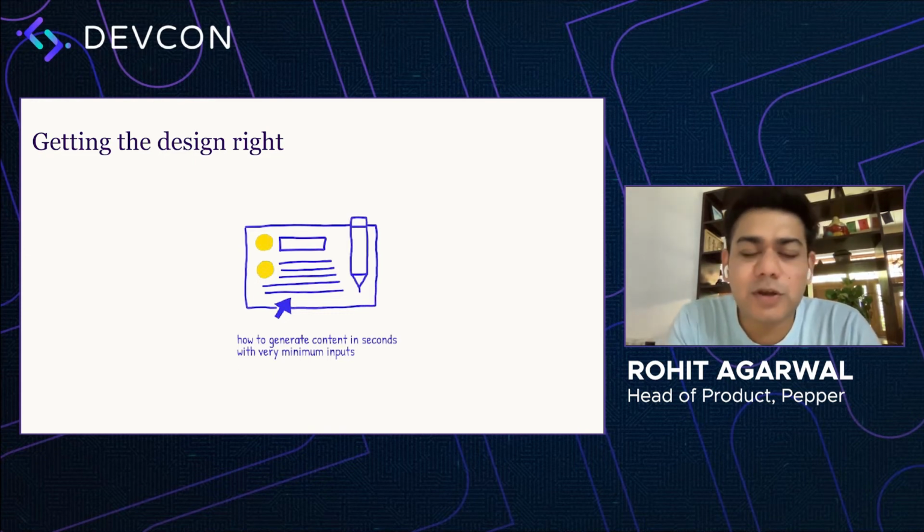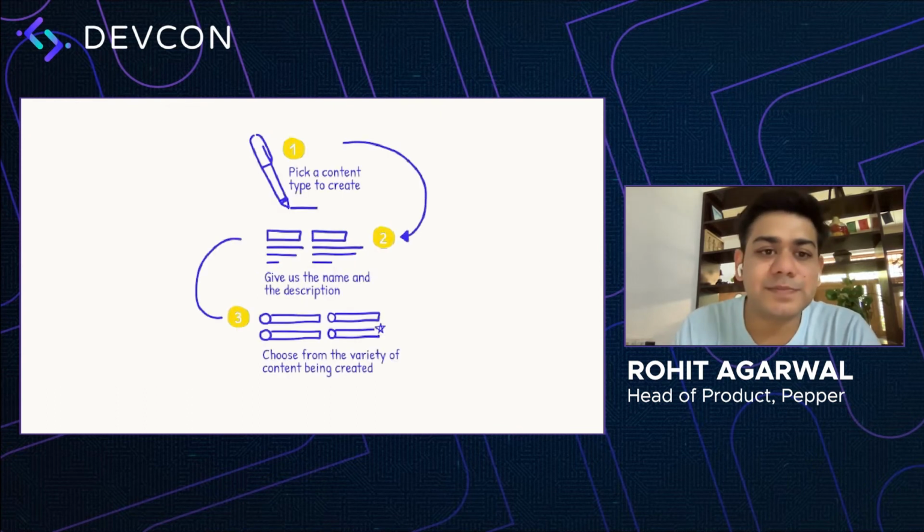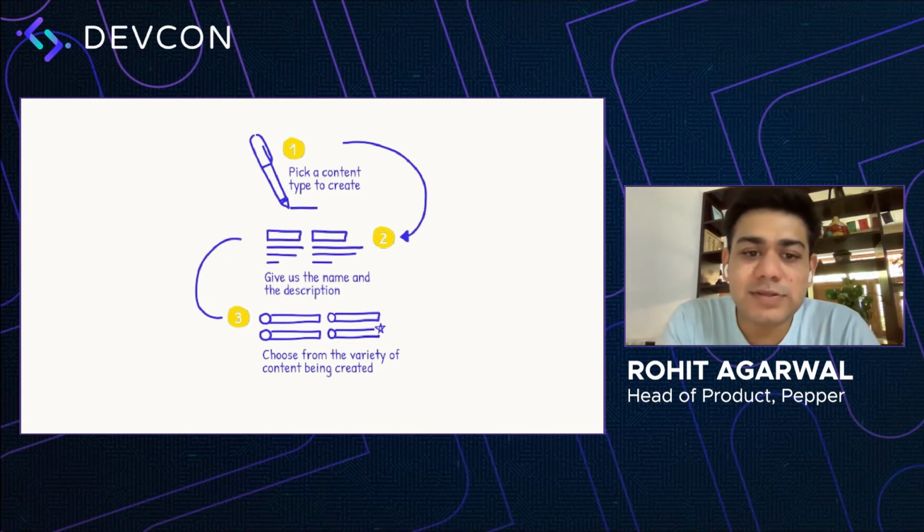So we said, okay, we'll solve a lot of these problems with the right UX in place. The problem statement being, how can we generate content in seconds with as minimum inputs and with as maximum of a confidence that can come in the results that come out? After talking to a lot of users, and remember, this is all happening in parallel along with engineering development, we decided to make it a 3-step process.